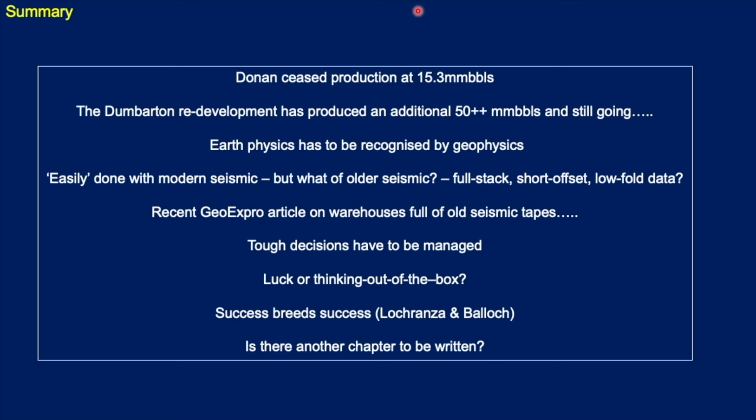It's easily done with modern seismic and all the techniques, but with older seismic, full stack, short offset, low fold data, 2D data, how many of these fields are actually sitting out there that we haven't really had a chance to look at again? So, lovely article recently in the excellent GeoExpro magazine, which talks about a warehouse full of old seismic tapes. I wonder how many fields like Dumbarton are sitting on those tapes and have been missed.